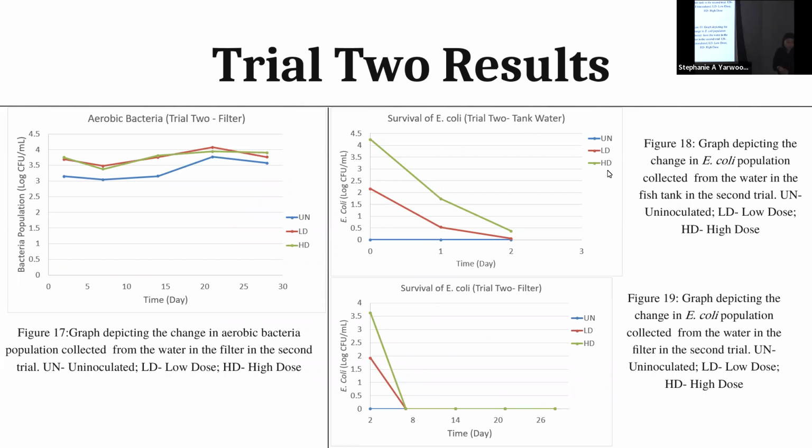And in the aerobic bacteria population, looking in the filter, it was kept pretty leveled and there wasn't really a significant change in the population. However, looking at figure 18 and 19, we see that the change in E. coli population had a downwards trend.